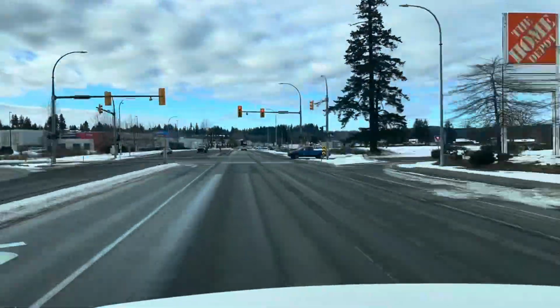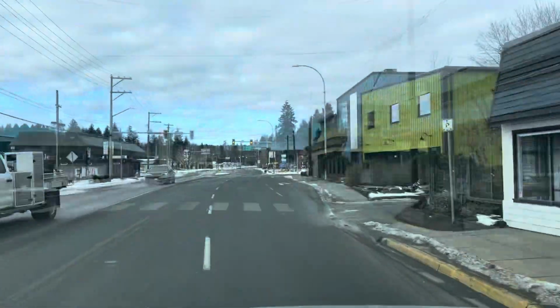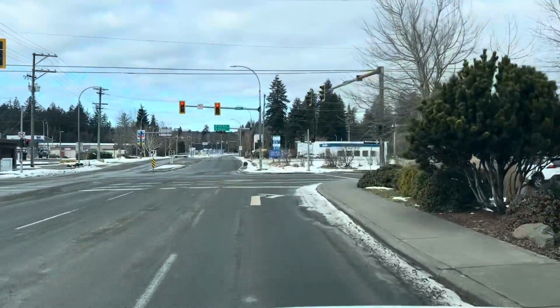Anyway, I never know what I'm going to do, but we'll get up through the lights here and show you some of the campgrounds that are around here. What we'll do is we'll get you flipped around and we'll head up the highway. Take a little bit of a detour here.